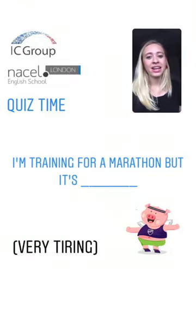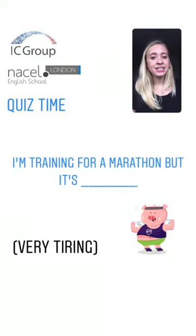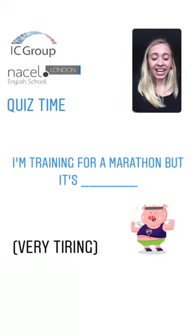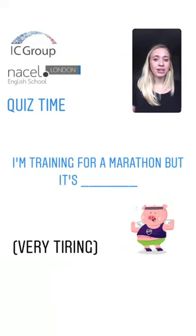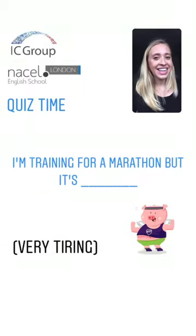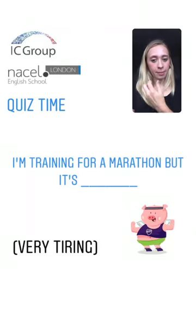So this is the first one, and it says, I'm training for a marathon, but it's blank. And I've given you a clue. We're looking for a word that means very tiring. Okay, let me know what slang word we should be using and I'll go on to the next one. So the question is, I'm training for a marathon, but it's blank. Okay, what slang word would you put here? I'm going to go on now to the next one.